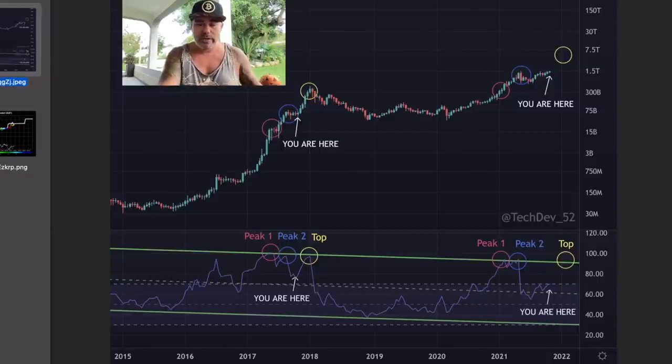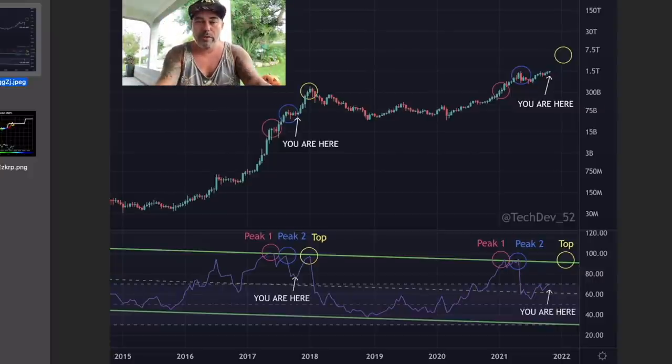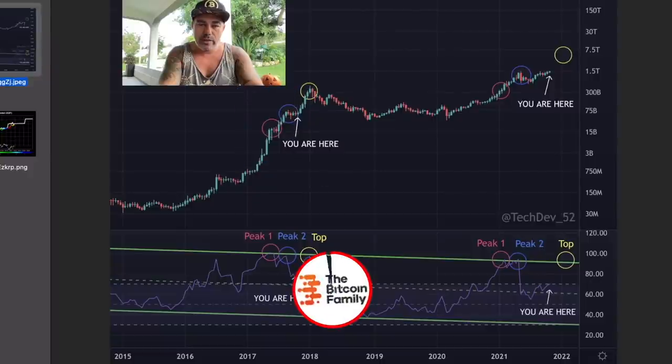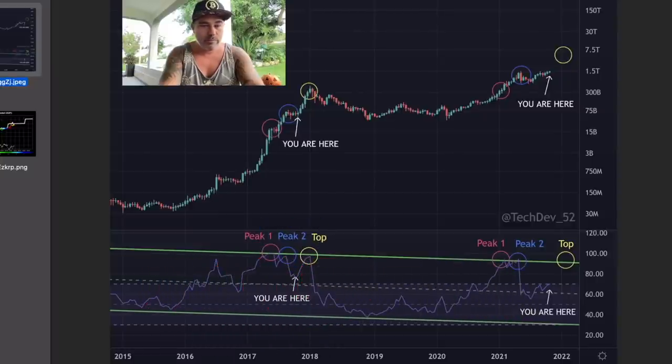The complete altcoin market. It's not Bitcoin, not Ethereum. It's the complete altcoin market. And everyone is always asking, when is the altcoin market run going to start? When are the altcoins going to pop? Now, check this. If you look in 2017, you can see we had a peak, another peak, and a top in the RSI. So one, two peaks, and a top. Pretty clear, you can see this.